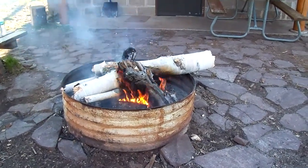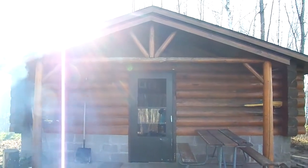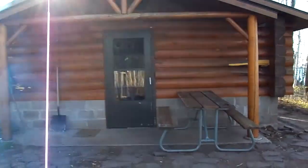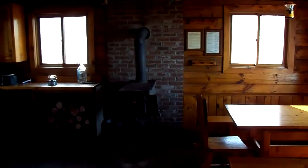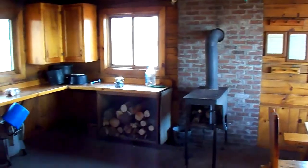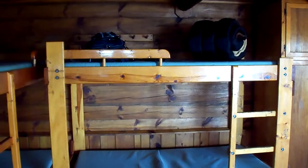Okay, we made it. Got a campfire started. And this is what the cabin looks like. And I'll show you what it looks like inside. Wood stove. Got some firewood stacked for the night. And our bunks.